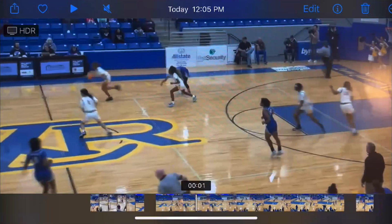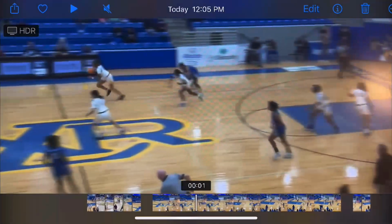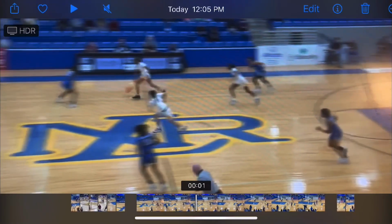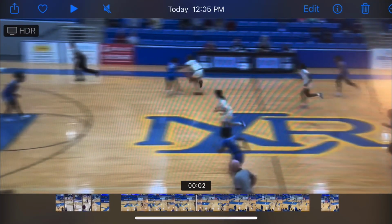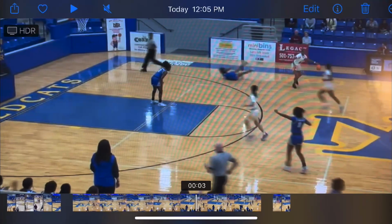This should be ruled a blocking foul. White's going from about the volleyball strike line across half court and starts to turn away from blue, and blue keeps going up into her. This should be a blocking foul.